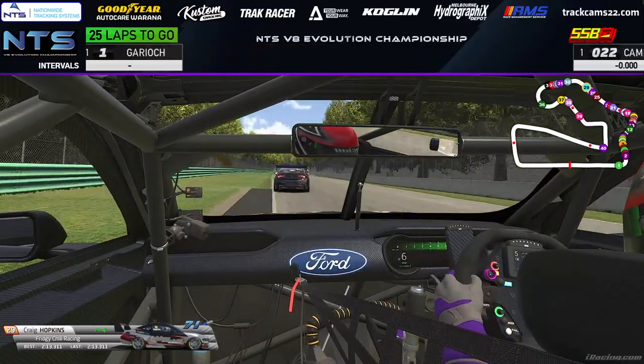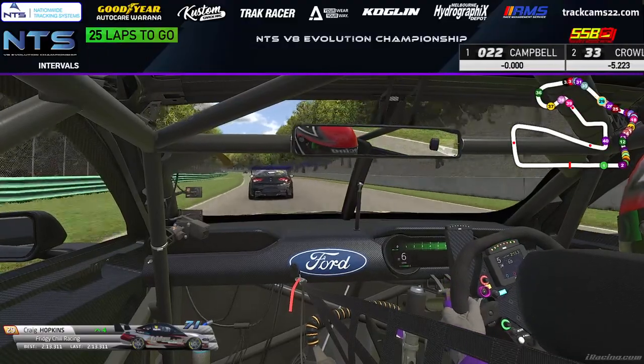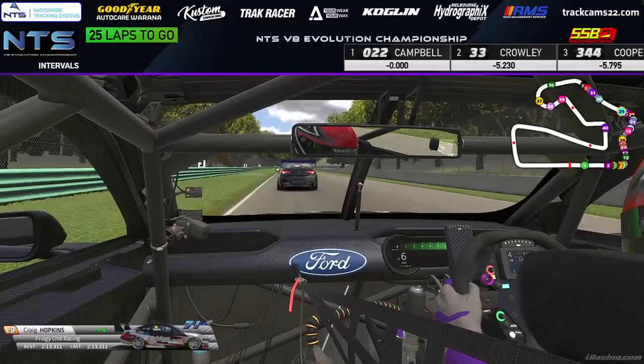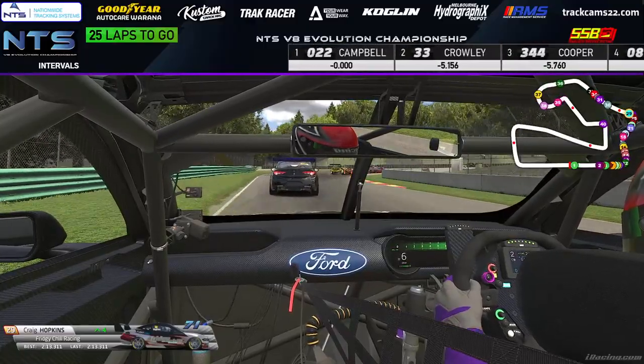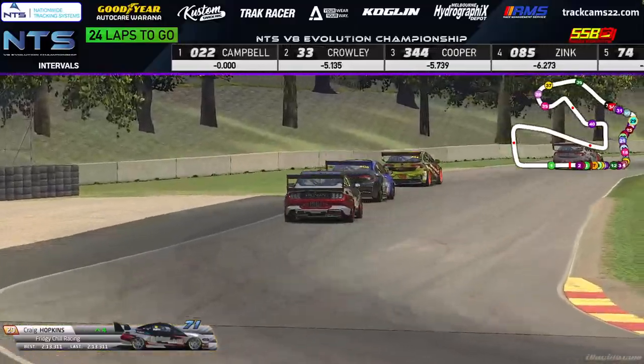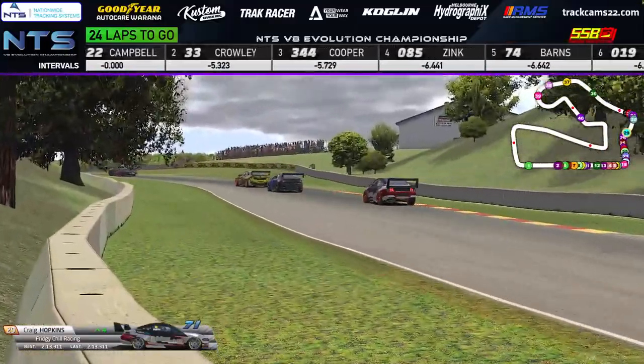The quality of the driving, especially as the race went on and a few cars started to come out of the pits a lap down, they were very quick and clean to get out of the way. They did the right thing by everyone. So it's definitely a credit to the drivers in both splits.